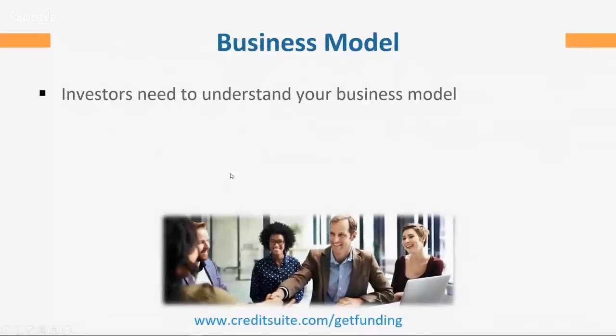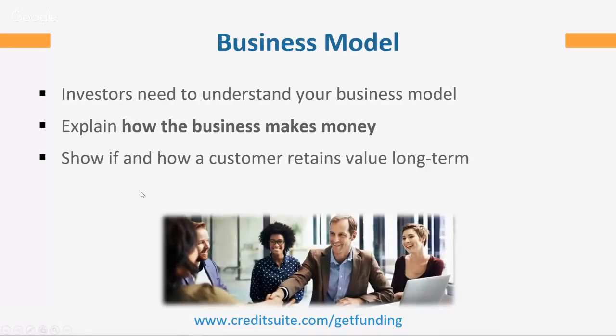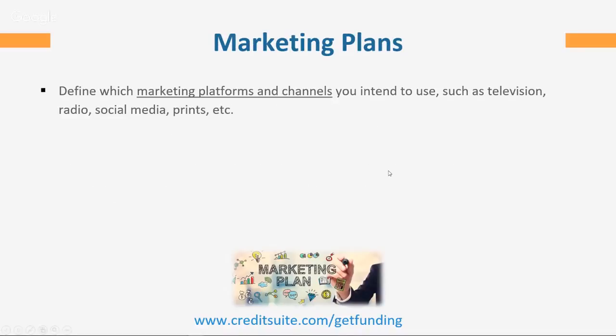So they also want to see a business model. They need to understand what your business model is, how you're going to make money, how you're going to get a customer, how you're going to retain the value of that customer long term, what your pricing plan looks like. All these things are very important to how you're going to make money. How are you going to make money initially? What are you going to upsell them? What are your add-on products? Are you a software as a service, an SaaS company? Well, they're going to want a certain portion of your revenue to be subscription, for example.